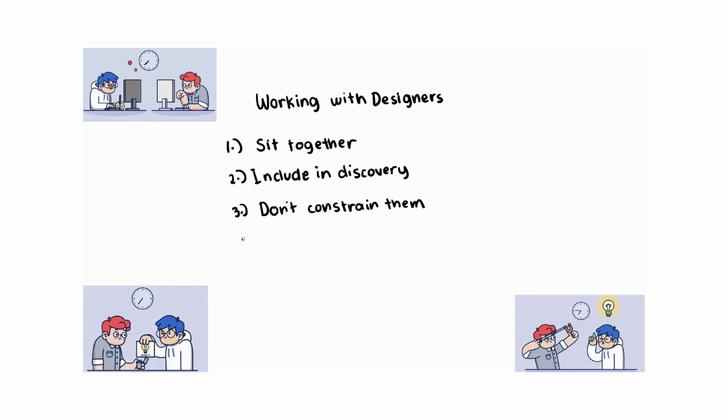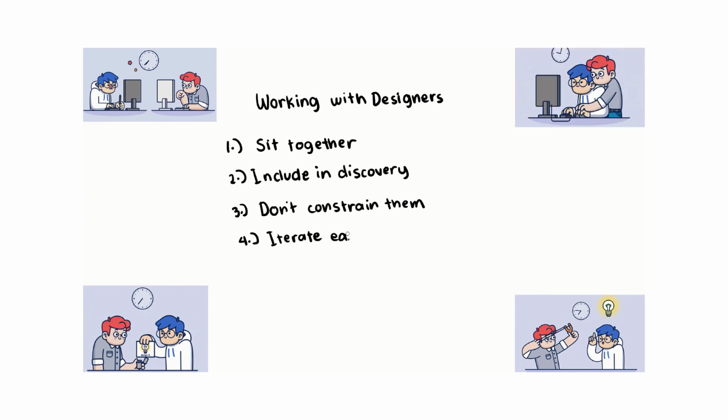And finally, encourage your designer to iterate early and often. The best way that you can encourage this is to not get all nitpicky about design details with the very early iterations. Instead, encourage the designer to feel free not to just iterate on a particular design, but to explore alternative solutions to the problem.